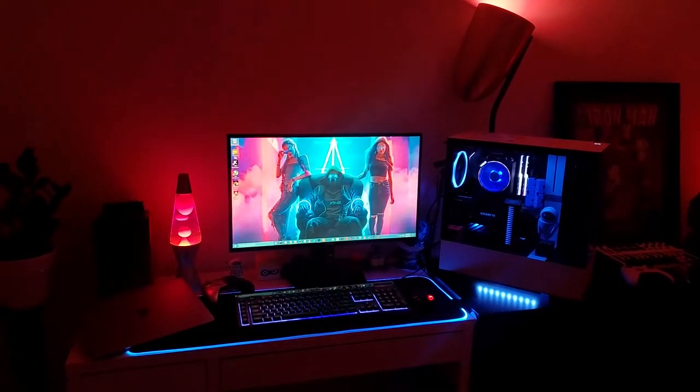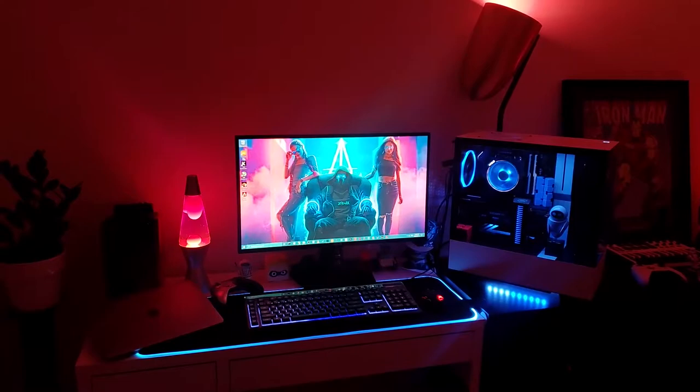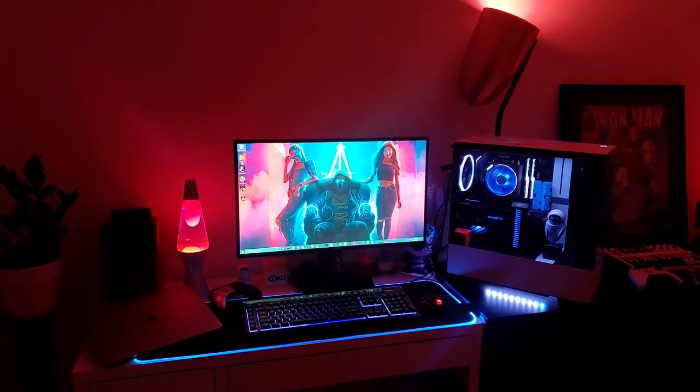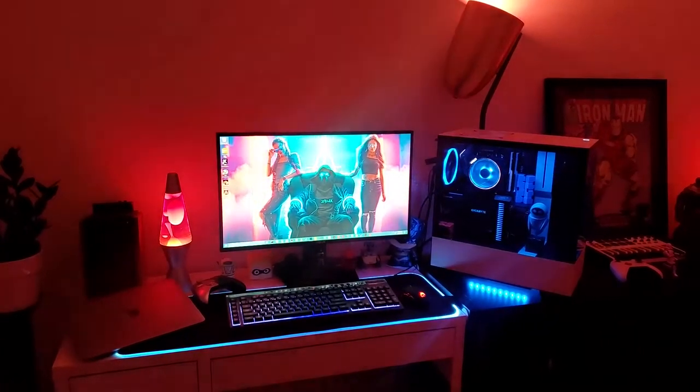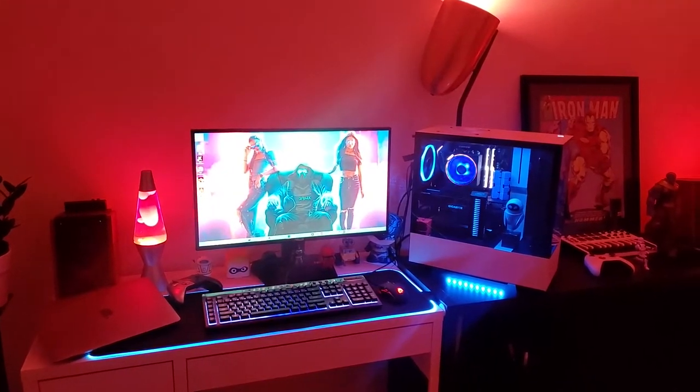But take for example, at night, you're sitting, you're playing games, and you have to actually spend a lot of time in front of your setup. So it needs to be appealing, right? Like this.